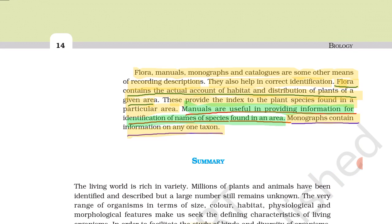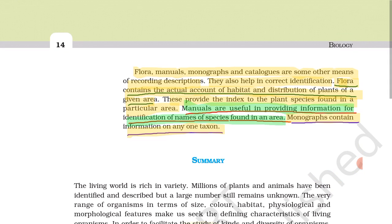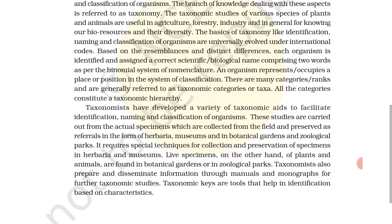Next are manuals. Manuals are useful in providing information for identification of names of species found in an area. Monograph contains information of any one taxon. In monographs, it contains information of only one taxon. From these, flora, manual and monograph, questions were asked previously. It is very important from the exam point of view. So this is a summary.